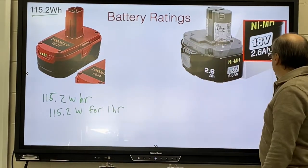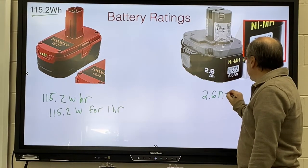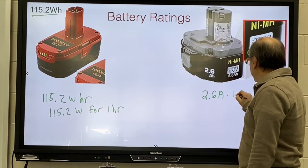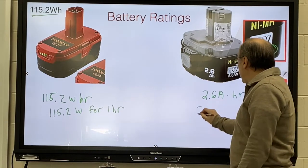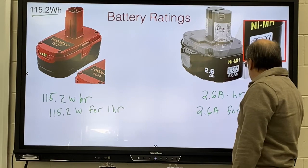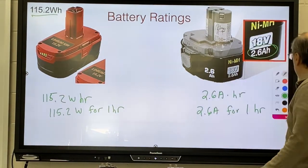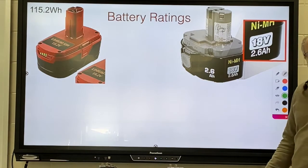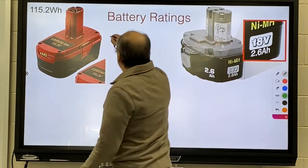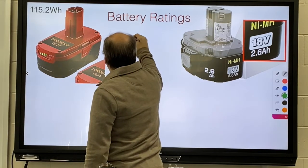This one measures it in amp hours. So this one is 2.6 amp hours. That means you could get 2.6 amps for 1 hour, and then the battery would be fully drained. Okay, so these don't seem so useful, so let's see how we have to work with them. Let's start with the 115.2 watt hours.